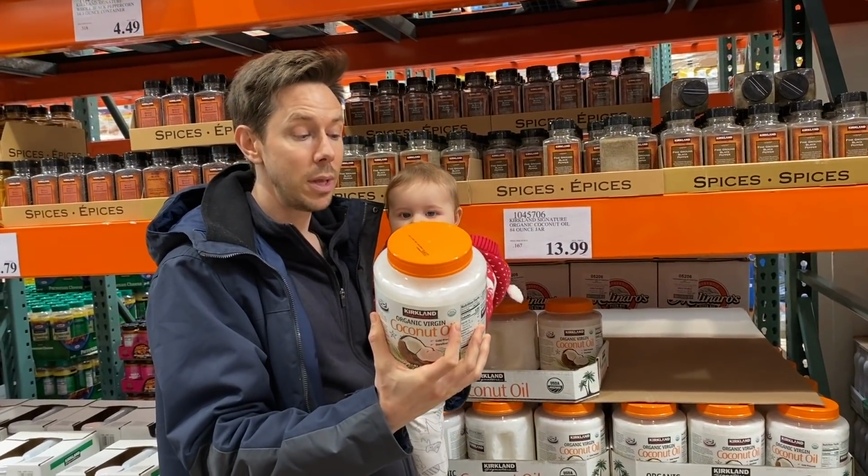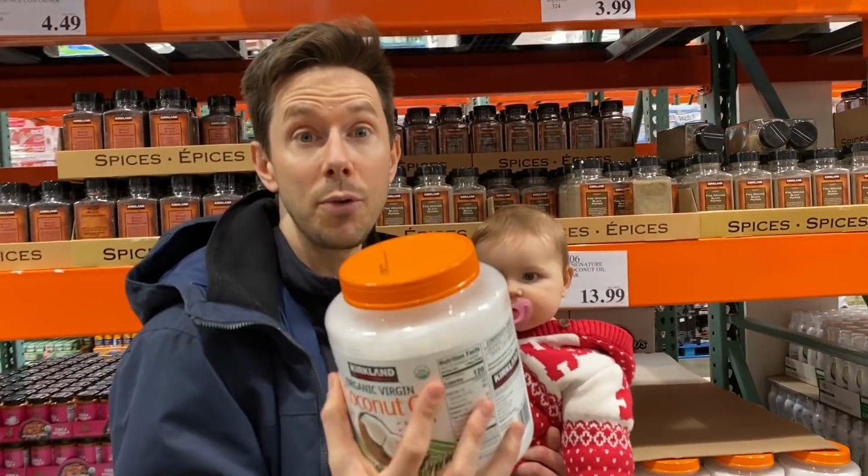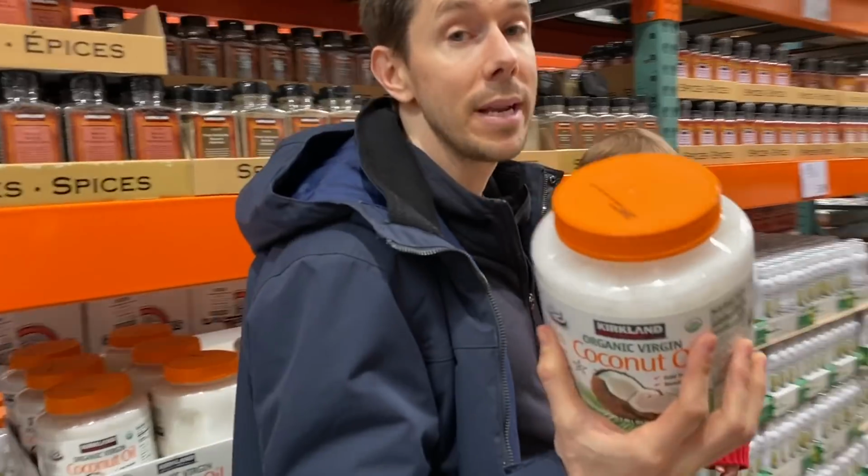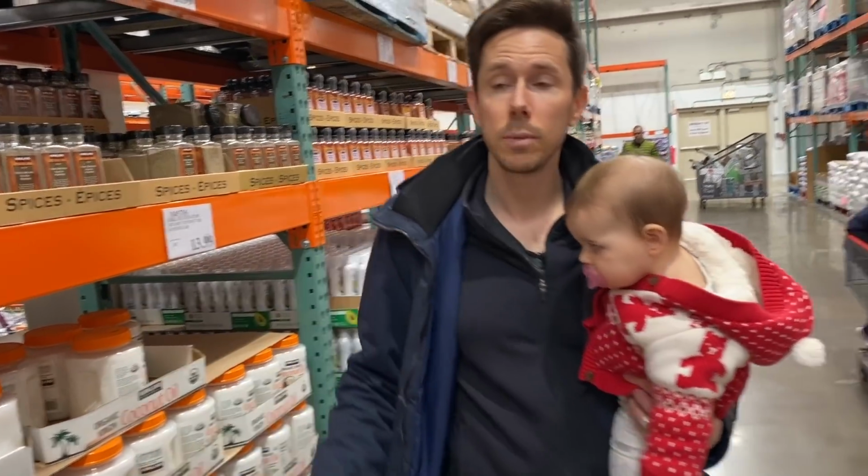This is actually not only a heart-healthy oil. Yes, this is a healthy saturated fat. It's good for your immune system. It's anti-inflammatory, and it's rich in lauric acid. So cook with coconut oil when you really want to boost your immune system, and cook with avocado oil.